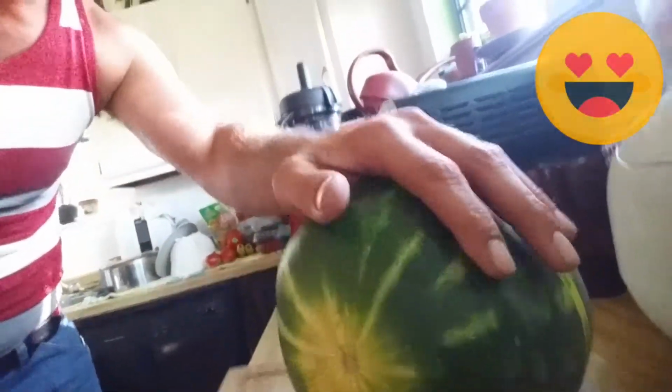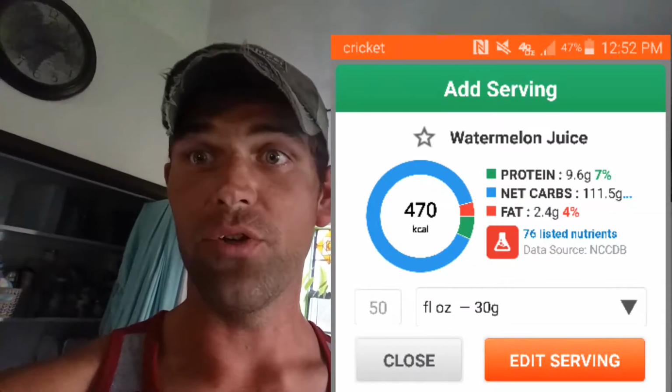For breakfast, pretty much, I ate a handheld watermelon. It's like about 50 ounces of juice when you juice it. So I put that in my Cronometer, and I'll show you my Cronometer. I use it religiously. It helps me keep track of what I'm eating and what kind of nutrients I'm getting. It holds me accountable for sure.